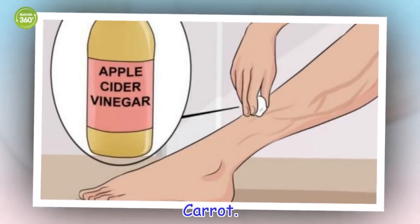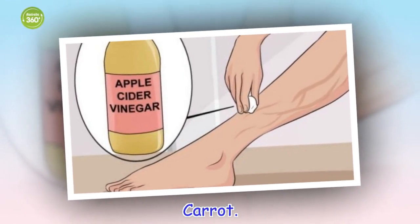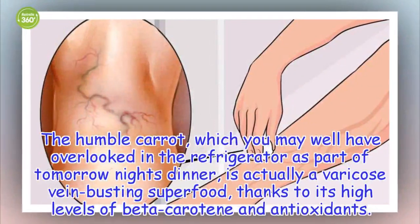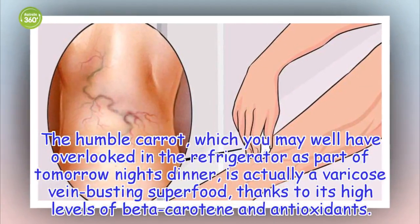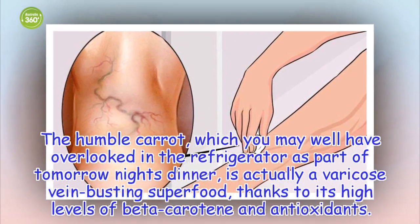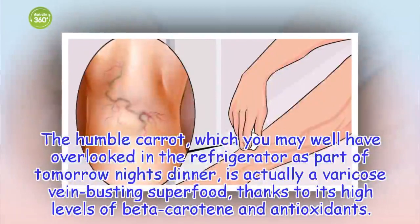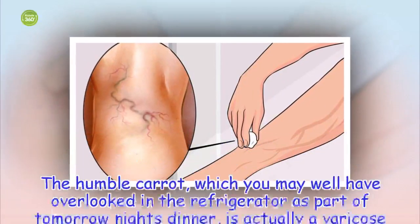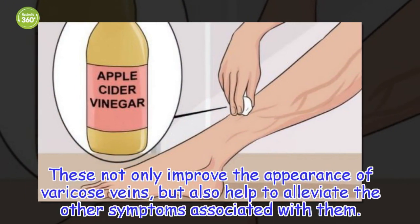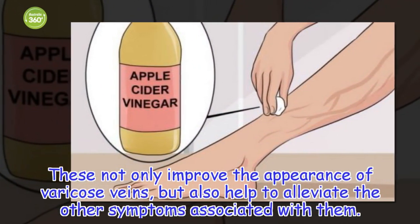Carrot. The humble carrot, which you may well have overlooked in the refrigerator as part of tomorrow night's dinner, is actually a varicose vein busting superfood, thanks to its high levels of beta-carotene and antioxidants. These not only improve the appearance of varicose veins, but also help to alleviate the other symptoms associated with them.